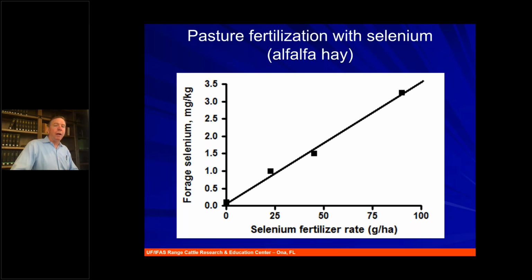We looked at what had been done here in Florida, and Lee McDowell had looked at fertilizing hay pastures with sodium selenate, and this was Bermuda grass hay, and he could clearly see a quick increase in selenium content. This is some work from Jeannie Hall, and she was able to show a dose-dependent response. They add more selenium to the hay fields, and this happened to be alfalfa. You would see greater concentrations of selenium in that hay, and then the calves that ate it would result in greater concentrations.